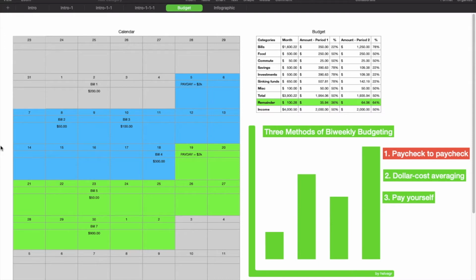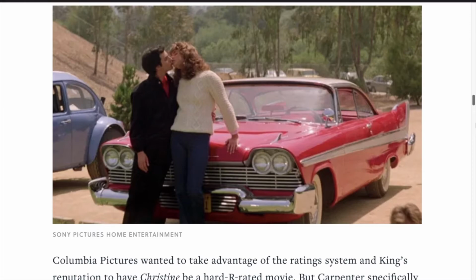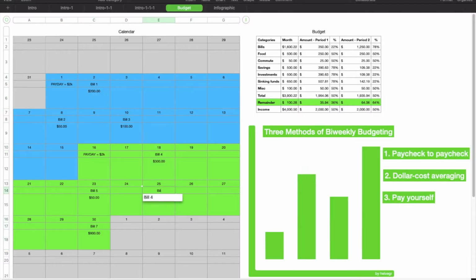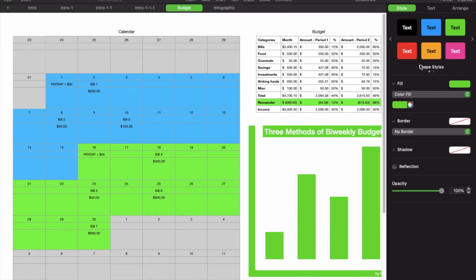Another problem with the paycheck to paycheck budgeting method is the bills in one of your biweekly periods might actually exceed the amount of your paycheck. For instance, in our last video, period 2 had to pay $1,200 in bills. Well, what if, for example, your car died and you really needed a car to get to work, so you bought a new car and your new car payment is $800 and it's in period 2. Well, now your bills in period 2 exceed the amount of your paycheck. In order to pay for your expenses in period 2, you're going to have to borrow from period 1.